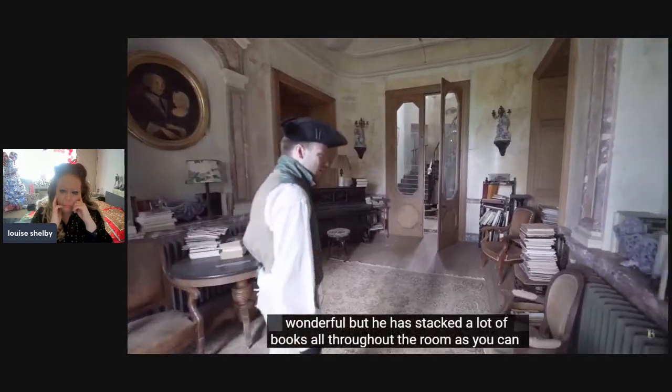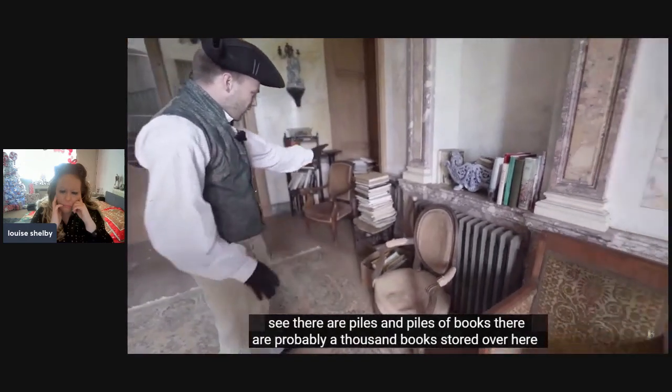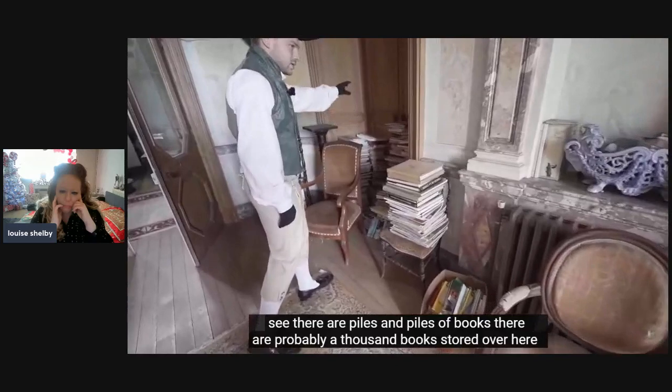Wonderful. But he has stacked a lot of books all throughout the room. As you can see, there are piles and piles of books. There are probably 1,000 books stored over here.